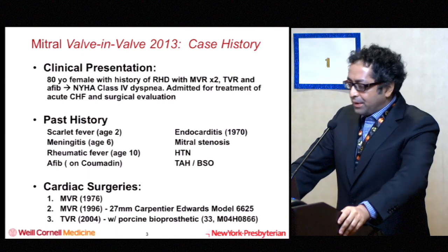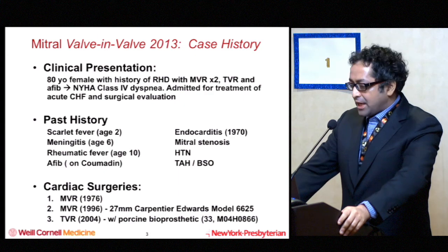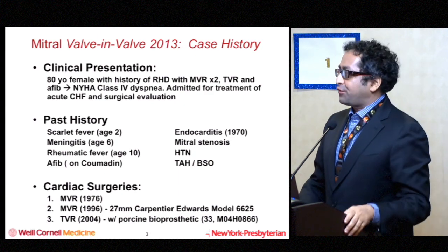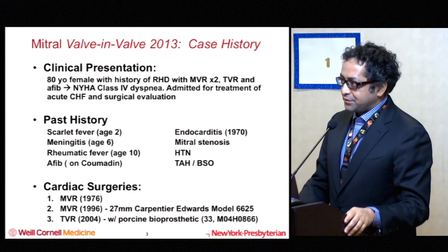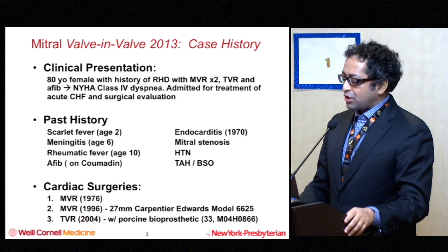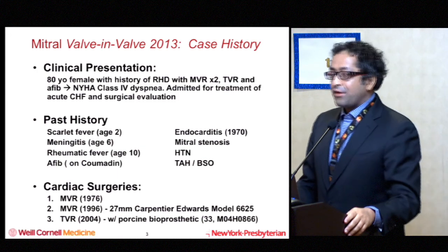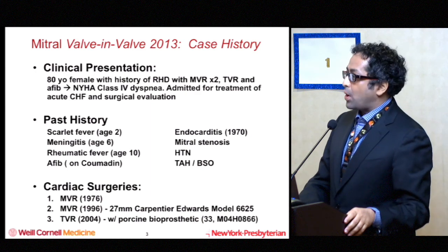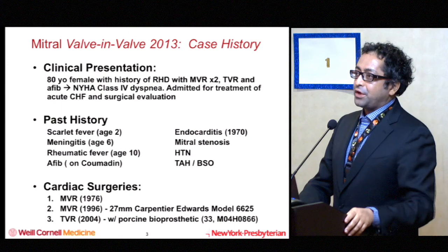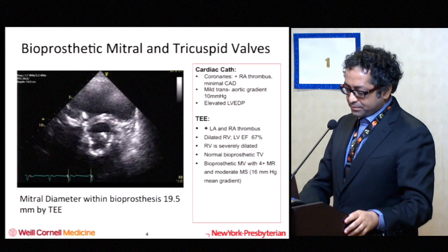It was an 80-year-old female with rheumatic heart disease. She had had 2 prior mitral valve replacements, tricuspid valve replacement, and atrial fibrillation. She was coming in with NYHA class 4 dyspnea with multiple hospitalizations over the past year. You can see her past medical history. Her cardiac surgeries included an MVR in 1976, followed by another MVR in 1996 with a 27-millimeter Carpentier-Edwards, and then a tricuspid valve replacement for severe rheumatic TR with a porcine bioprosthetic in 2004.